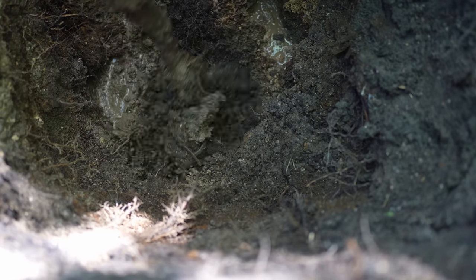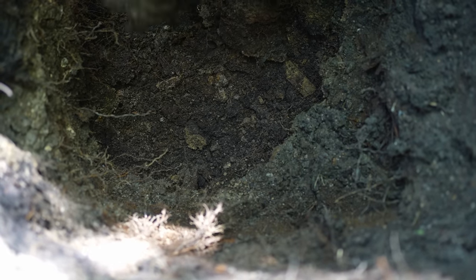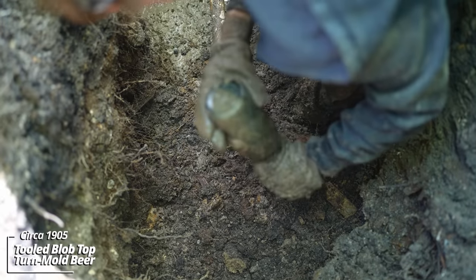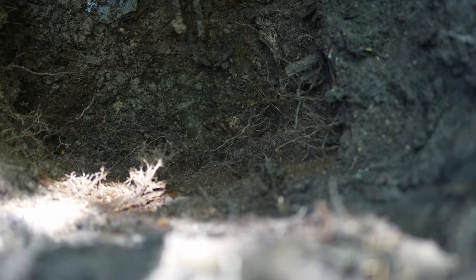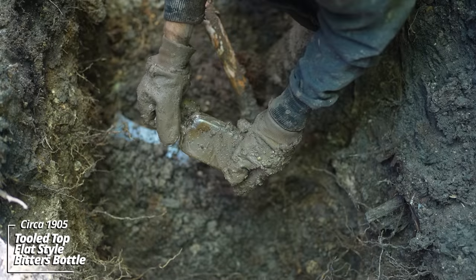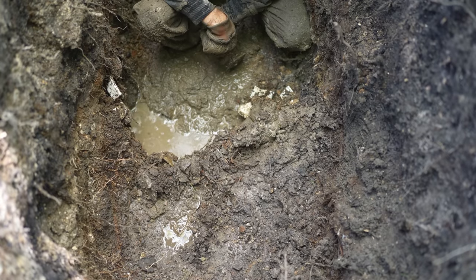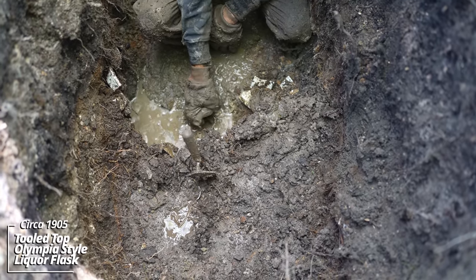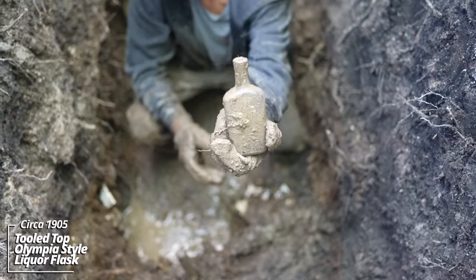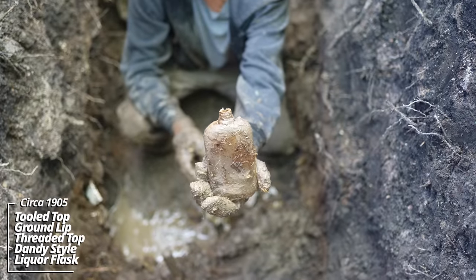And that's bottom. Broken turn mold beer, no embossing. That looks like a tool top bitters bottle. It's clear, it's usually amber. That's cool. I've nearly finished the pit. This thing's about 6 feet deep. Two liquor flasks. Let's see. Another Olympia style, 1898 patent. And a ground lip, unembossed piece.